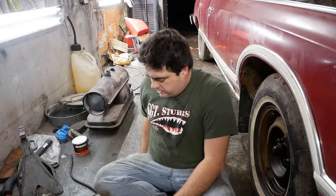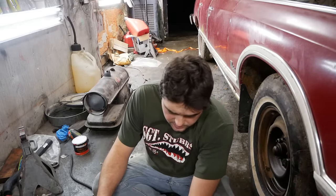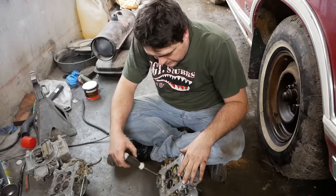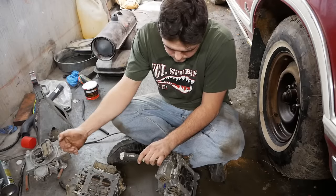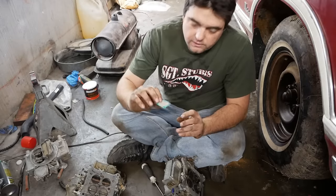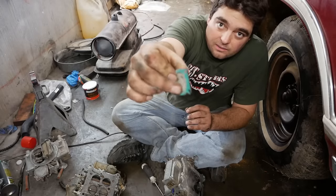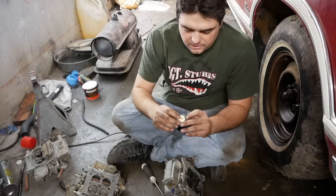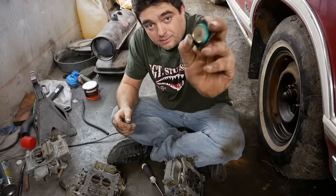I'm going to pull the accelerator pumps out of them until I find one that looks like it'll work. This one looks like it's been on fire, so this would be a good candidate, I believe. I don't know. It's got some ethanol in it. You can see that powder. That's ethanol, crappy corrosion buildup. It's probably better than what we got, but that's your accelerator pump diaphragm right there.